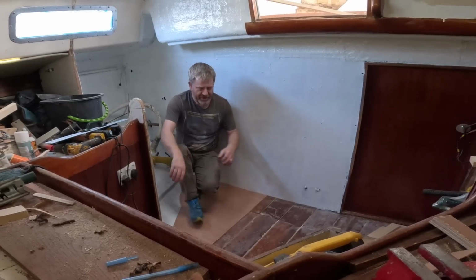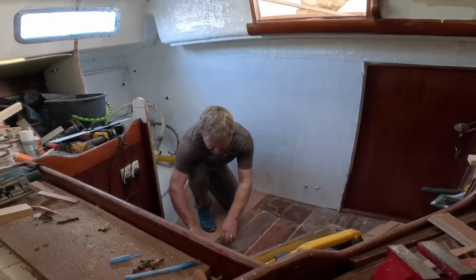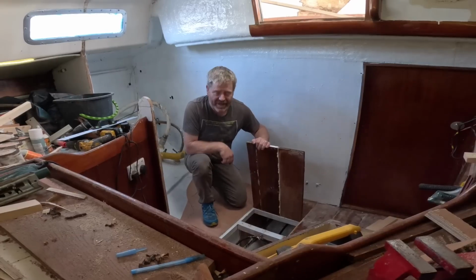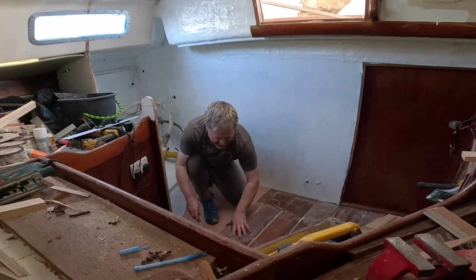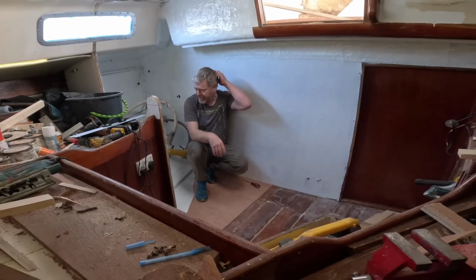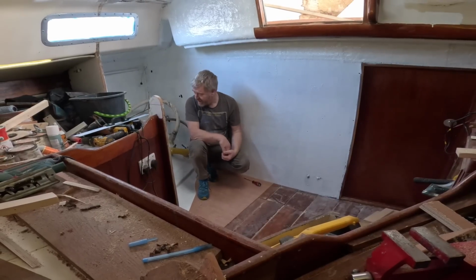This section of the sole board, I'm going to put latches in, but that now lifts up so I can access the stern gland, and that section lifts up so I can access the back end of the cutlass, you know, the cutlass bearing bolts and that kind of thing.